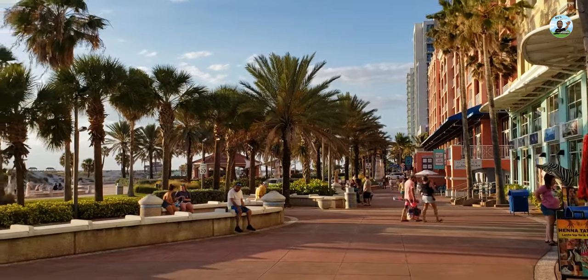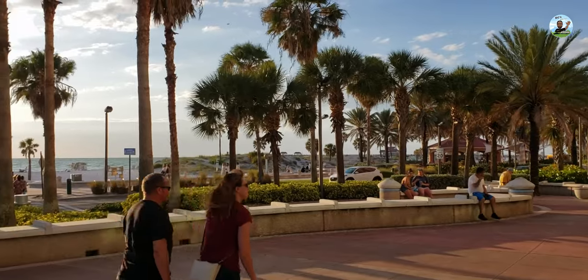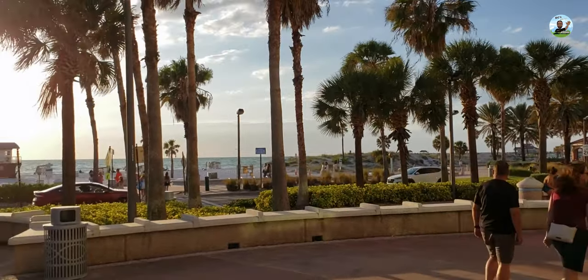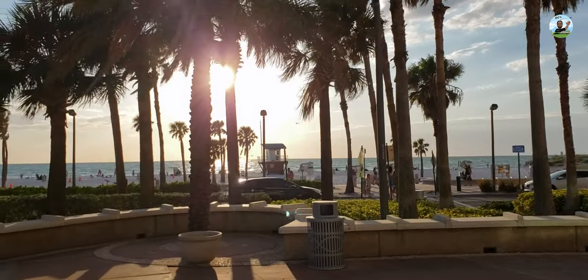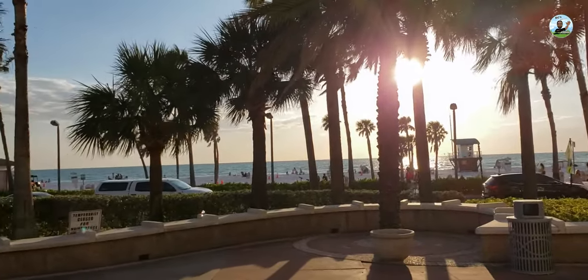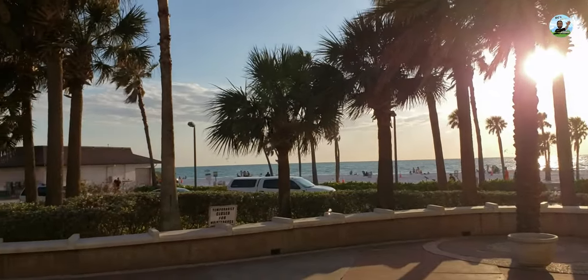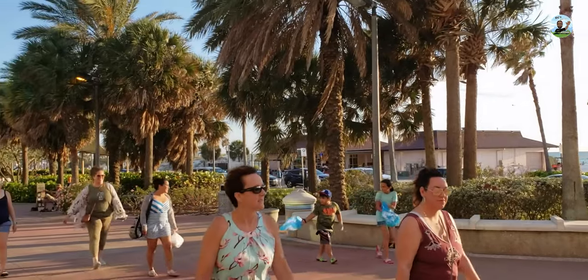All right, down here at Clearwater Beach reminds me a lot of Miami. It's got that kind of South Beach feel. Gotta go into the sun, I apologize, but it's a nice vibe today. It's probably about 80, 81 degrees, wind blowing. It's about 7 in the afternoon, man. Just a nice evening down here.